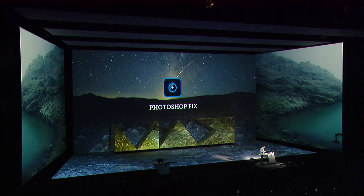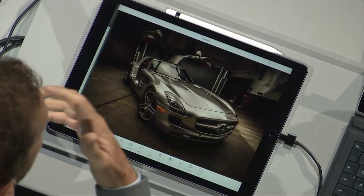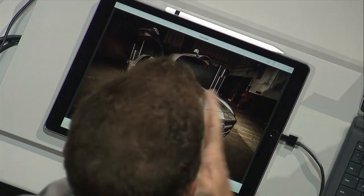Well, as of today, I'm thrilled to announce a brand new application called Photoshop Fix. And Photoshop Fix is all about retouching. We've brought powerful retouching tools from Photoshop into the mobile device. Now, the thing to know here is that in doing this, we didn't just copy tools in. We completely reimagined how this works. And that starts with being able to open large resolution files.